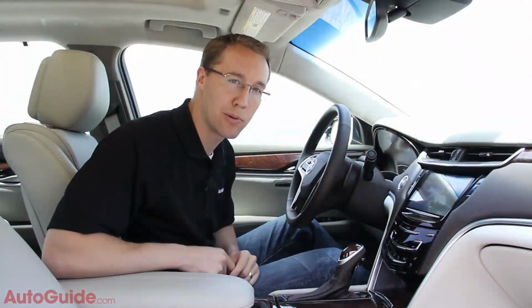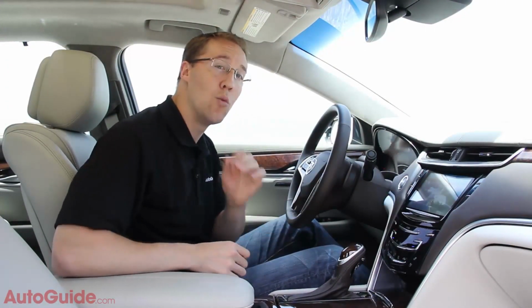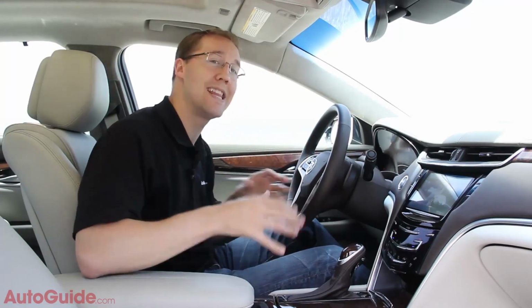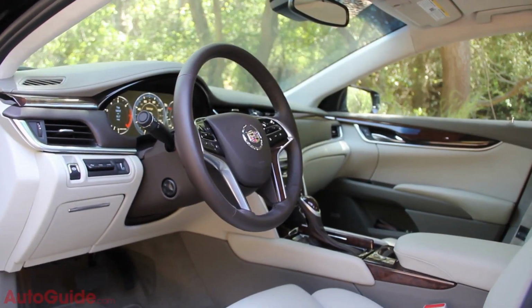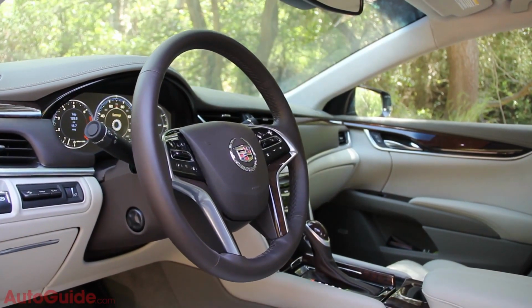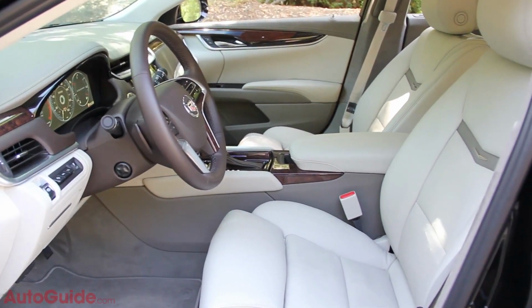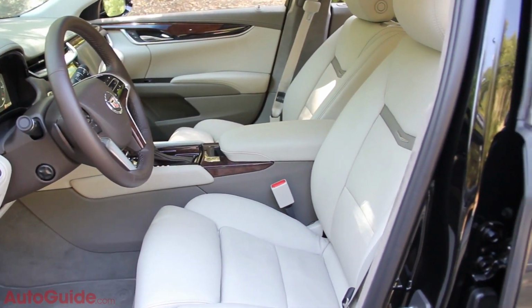Where this new high-tech approach is most obvious is in the interior of the car, which, when tricked out like it is on this $60,000 Platinum model, is very impressive. Everything in here is coated in leather, from the dash top to even the back of the seats, meaning that if you're sitting in the back seat, you're still looking at a beautiful leather-coated surface.